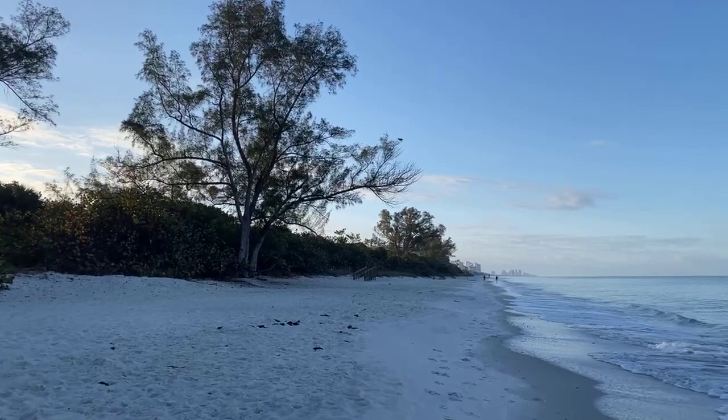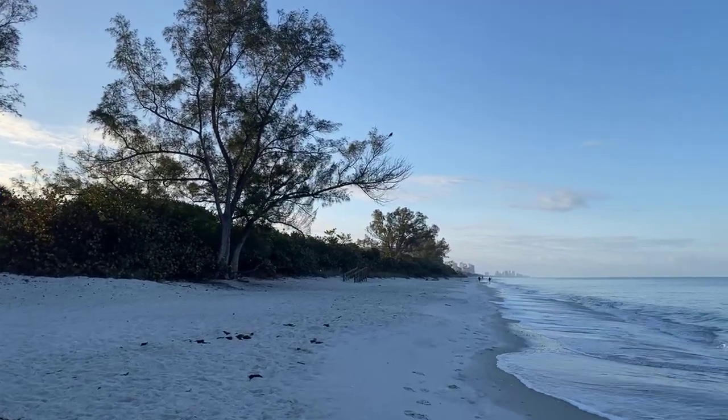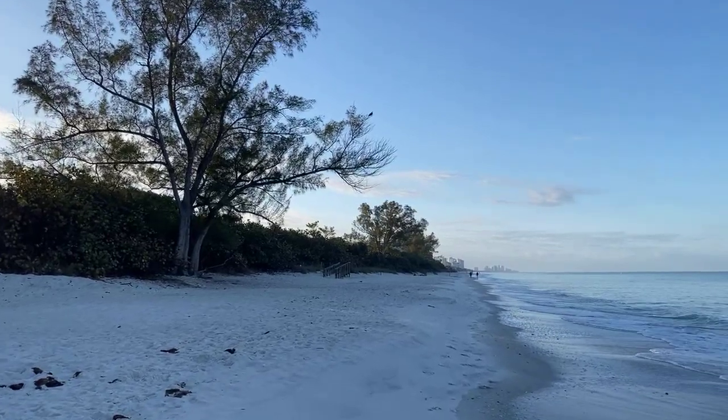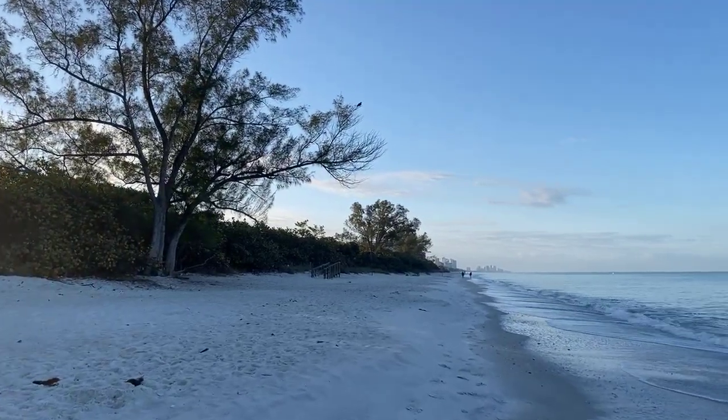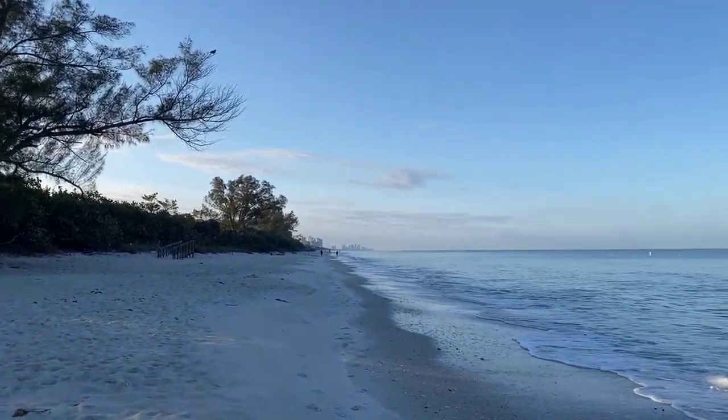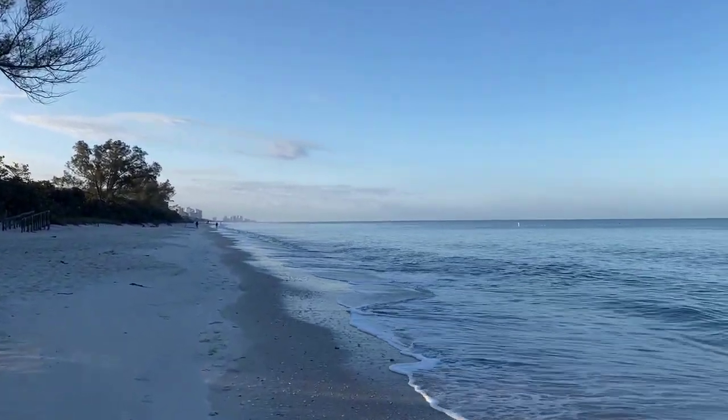Let's see if we can get a closer look at it. It is a gorgeous morning here, that's for sure.